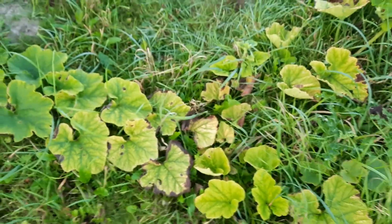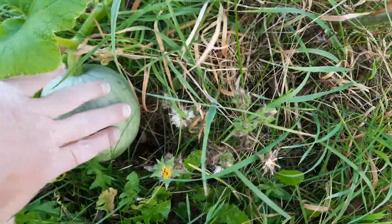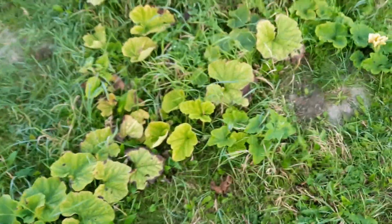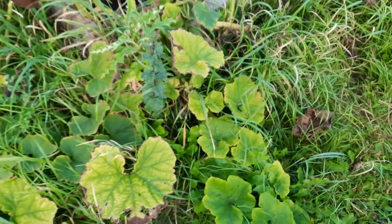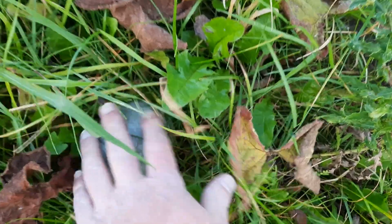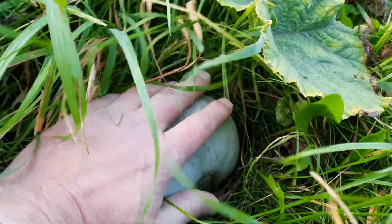But disappointing the amount of actual fruit. We've got this one round here, which is very nice. Relatively unscathed. I think there was one little nibble when I looked at them last weekend. There's another little one buried in here. That's definitely been nibbled at. Another one round here, which equally has been nibbled at. And then we've got one buried in here, which is the biggest one. Looking quite nice, that now.